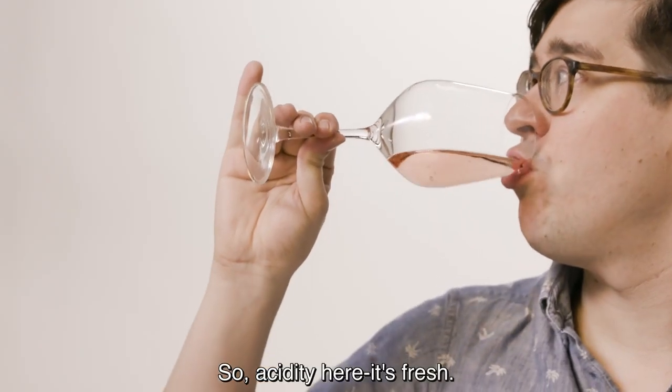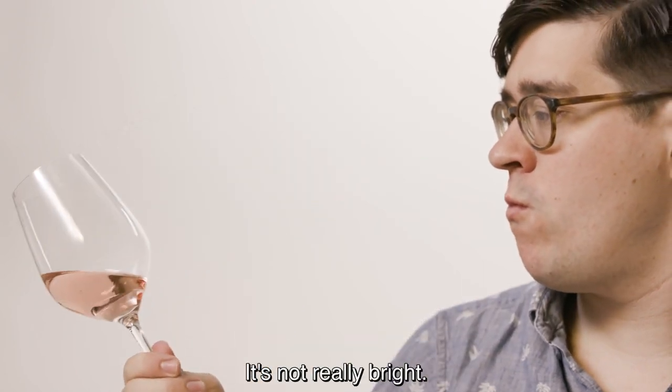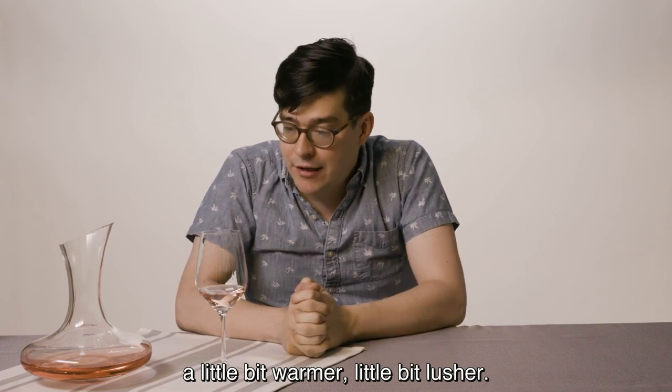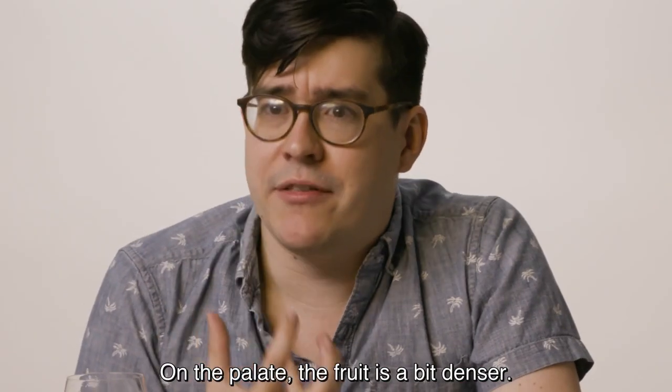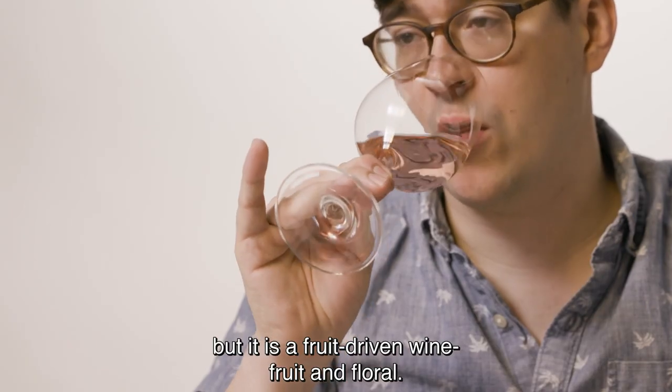So acidity here, it's fresh. It's not an insanely long length of acidity. It's not really bright. So it's somewhere that was able to get this pretty ripe, a little bit warmer, a little bit lusher. On the palate, the fruit is a bit denser. It's still lifted and nice, but it is a fruit-driven wine, fruit and floral.